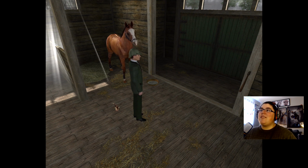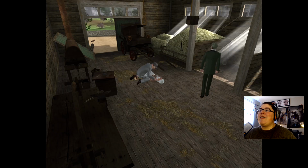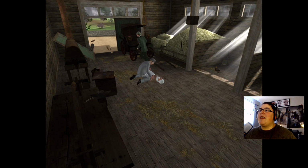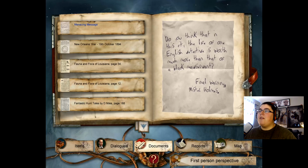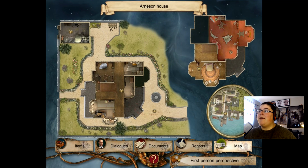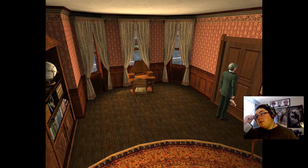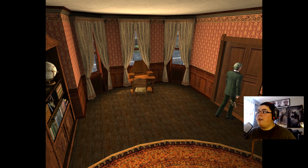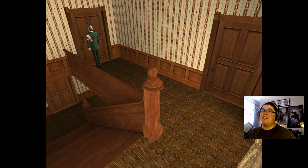Hey, horse, you're looking much better. I had some water. Yeah, you're looking so much better. Okay, have fun. I'm gonna go back to my room. Can I fast travel? Oh, yes, I can. You can't fast travel to the stables. Okay, I'm gonna fast travel to here, and then we're gonna go back to the fun room. The fun room, which really does not look like it belongs in this era.